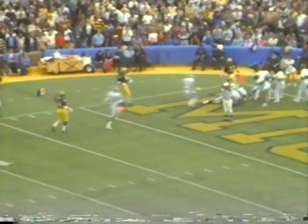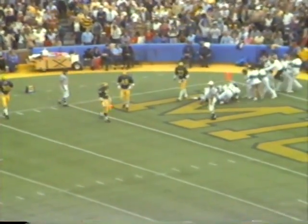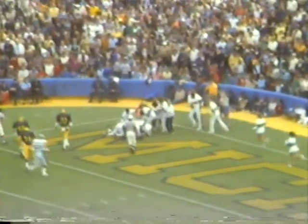Bobby Morse to the 40, the 30, being chased by Cochran at the 15. Cochran dives, can't get him, and Morse goes in for a touchdown. 87 yards by Bobby Morse, and the Spartans lead it 13-0.